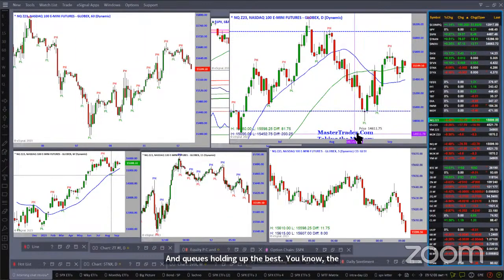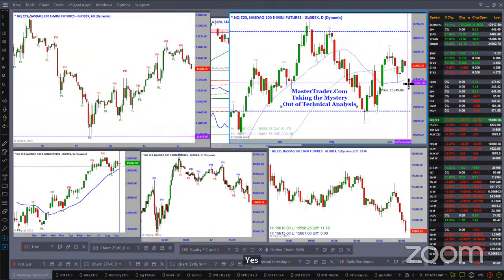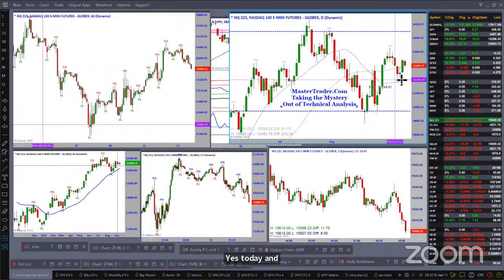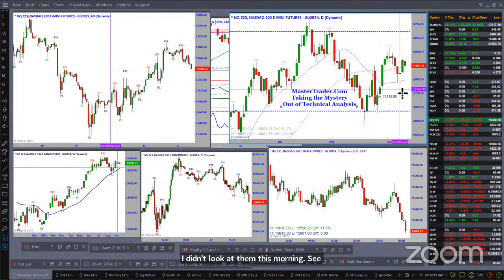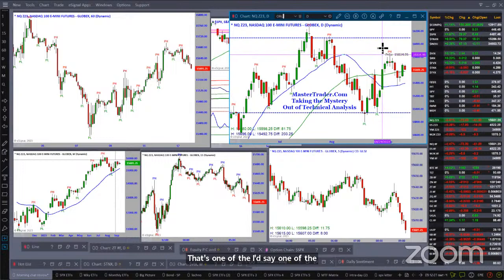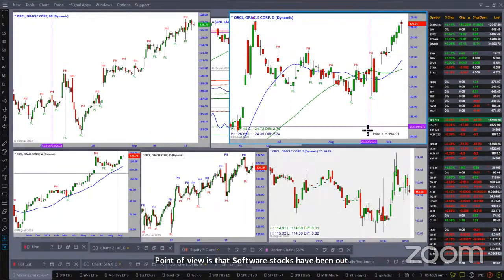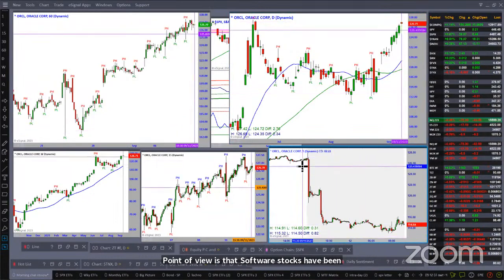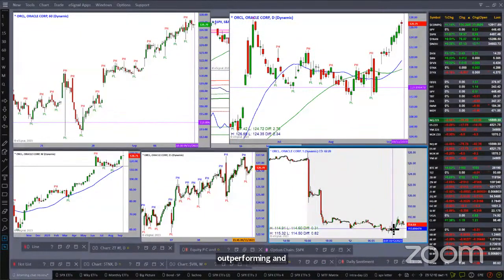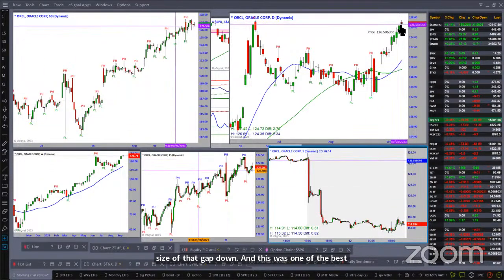The FANGs held up pretty good yesterday. I didn't look at them this morning to see which way they're going. Oracle is one of the underpinnings of the market from a bullish point of view, in that software stocks have been outperforming. And this is not helping. Look at the size of that gap down. And this was one of the best looking stocks out there.